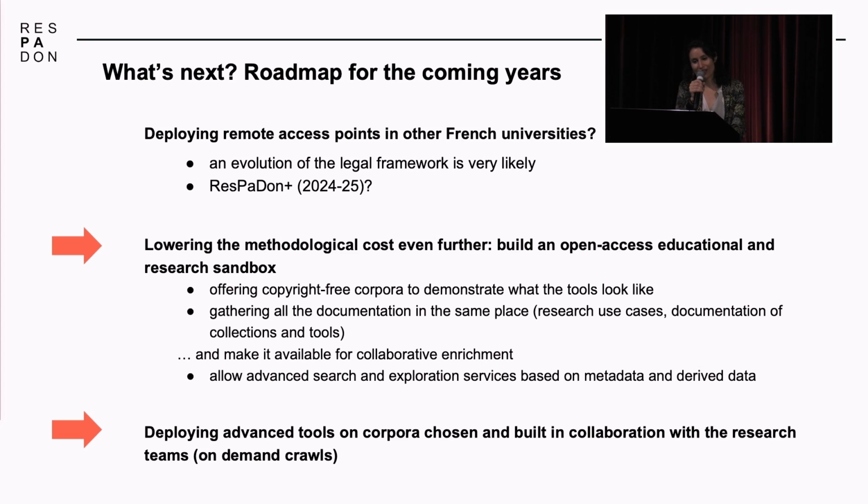And the second point is to build collaborative corpora with the research departments of the university so that they could contribute to the selections in their expertise field. And we would then deploy advanced tools in a second phase on those corpora that they have built with us.